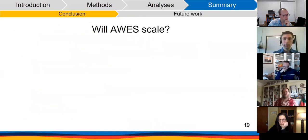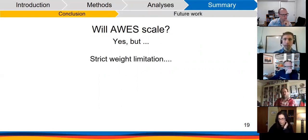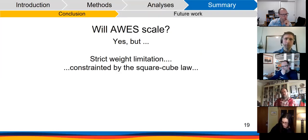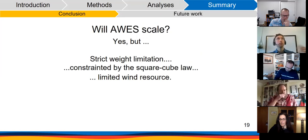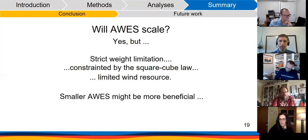So coming back to our initial question, will AWS scale? Yes, but they need to stay within strict weight limitations, and are definitely constrained by the square-cube law, as aerodynamic forces, namely lift, increase with the wing area, whereas the mass increases with the volume. But before that, they are also limited by the limited wind resource, which is not strong enough to offset the increase in weight.